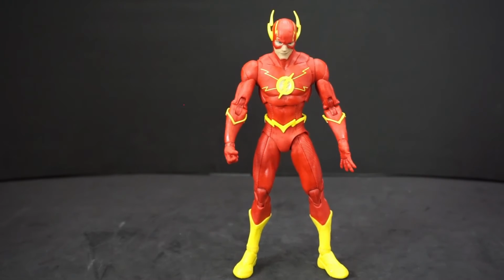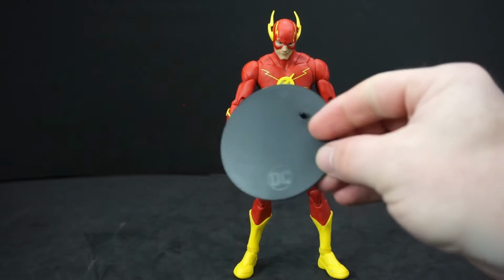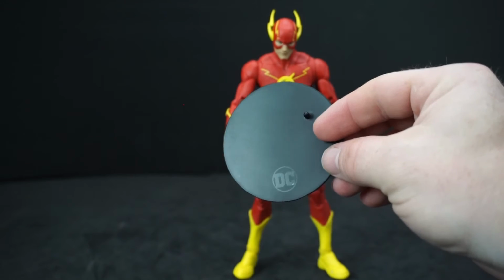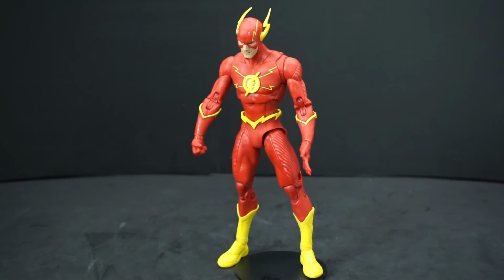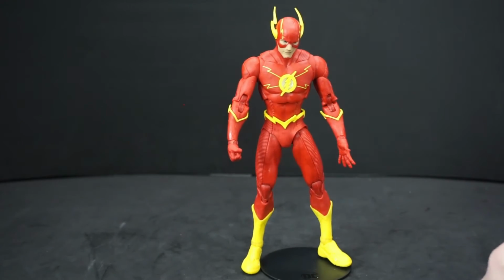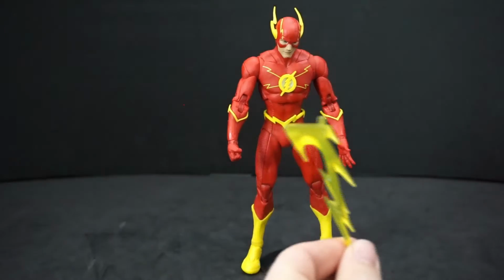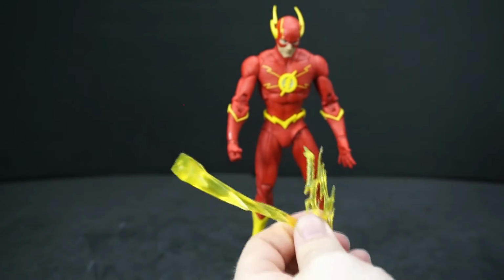And the Flash did come with accessories, of course. McFarlane always gives out a little base. Even says DC right there on it. And he does have peg holes. Just boop. There you go. And the most impressive part that he came with, I think, is he has a bunch of these different lightning bolts that you can attach on him.